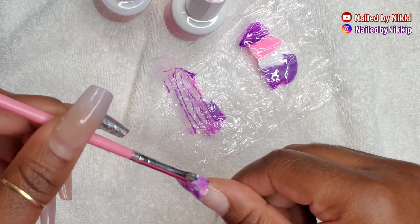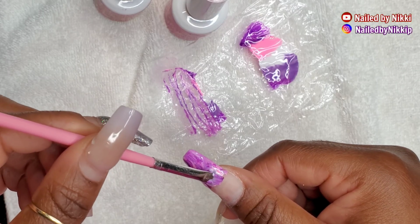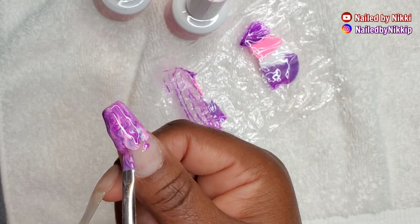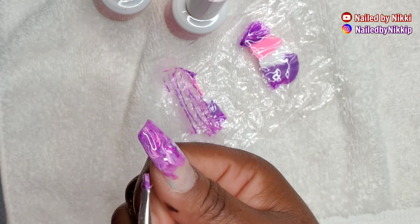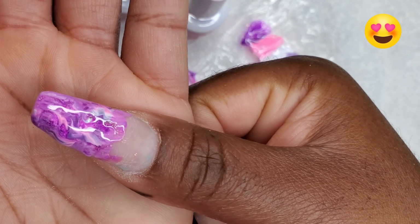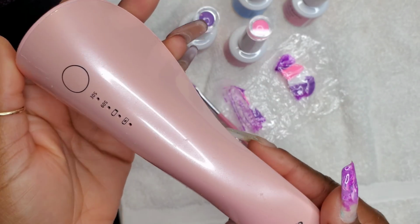So let me repeat what I did, especially for the new people who are just seeing this for the first time. All I did was take the gel polish and I plopped it on my plastic. Any plastic will work. I smashed it together. That's going to give you enough for 2 nails. I have my mini art brush and I scooped up the color and placed it on the nail, and this is what it looks like. I feel like it gives you a beautiful marble effect with no effort.